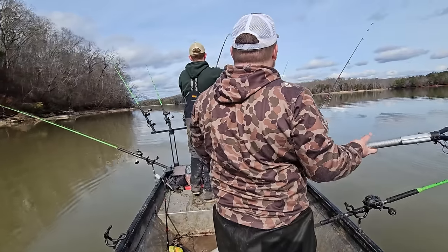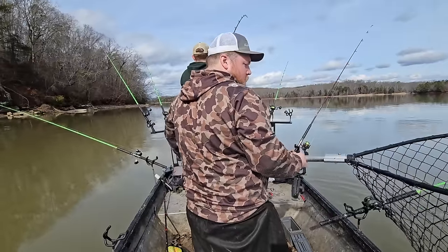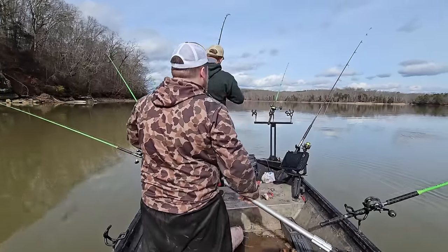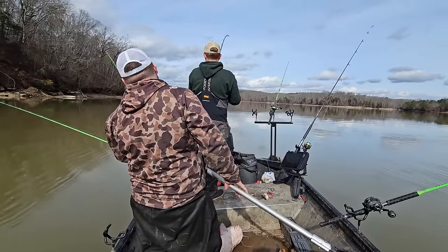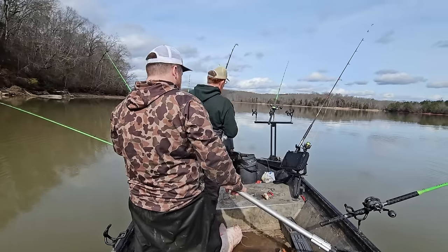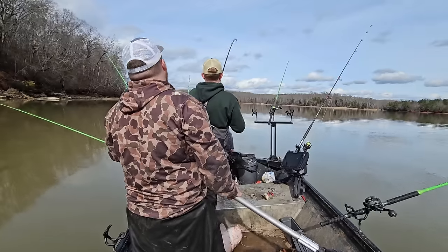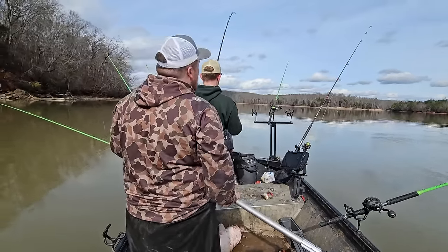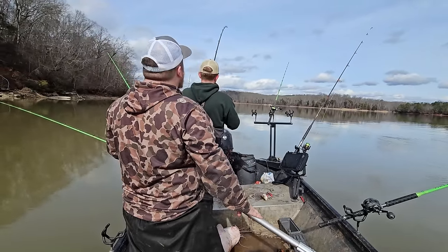Trying to come out way out there. That's weird. What is this? Acting really weird. Maybe it's a flathead. That'd be cool to get a flathead today. Pumping them up, boy. Waiting for another one of these rods to go down. What is this? Double number three or four? Three. Or triple number three. Not double, triple number three.